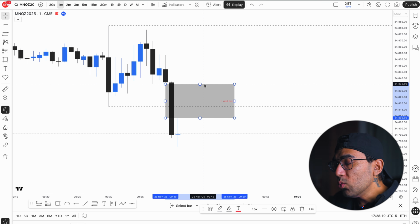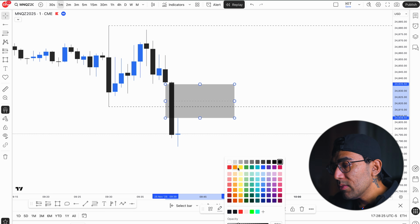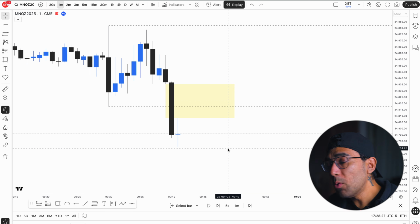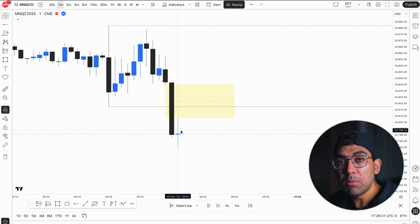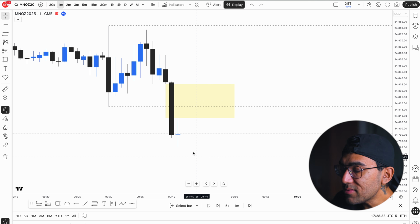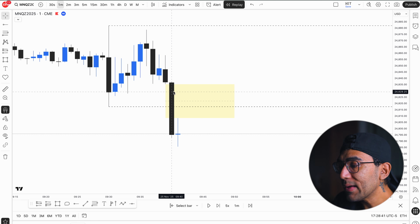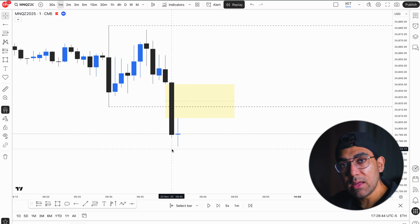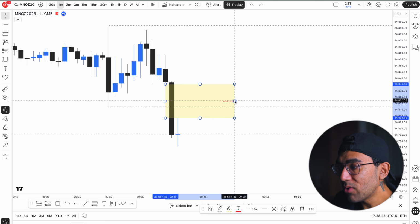Well, in order for this fair value gap to be a valid fair value gap, the fair value gap has to actually be formed. And the way that happens is when the third candle of the sequence has been printed. Because, for example, let's say this candle actually ends up trading all the way back to here somewhere or up here somewhere, then that means that this second big candle is no longer a fair value gap.